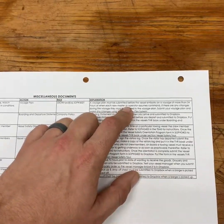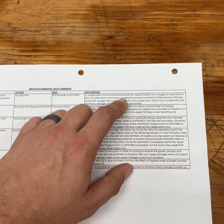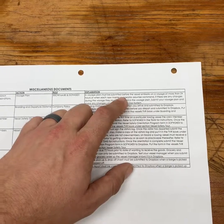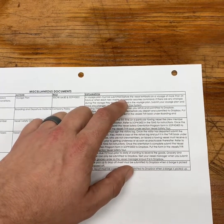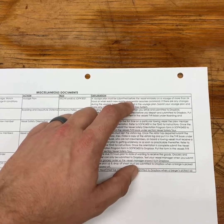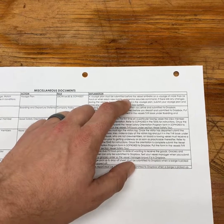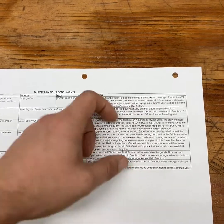You do not have to print out your voyage plan when you do it in the Greystone Ops system on your computer, but you just need to be able to pull them back up if anyone asks for them. All of this is explained in a training video that can be found under the training button in the Greystone Ops system under voyage plan.